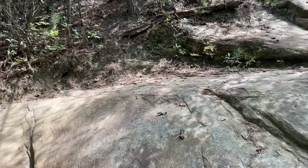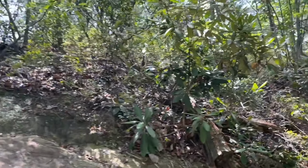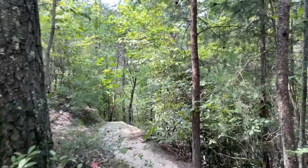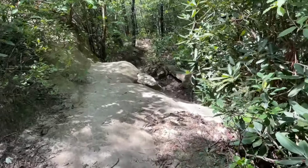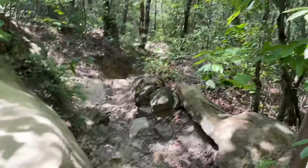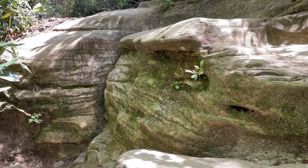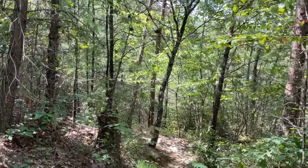So here's where I'm at. The trail continues up there. And I gotta get back down these rocks carefully. Mind you, I'm only 4'10" in height. Those were tall for me.